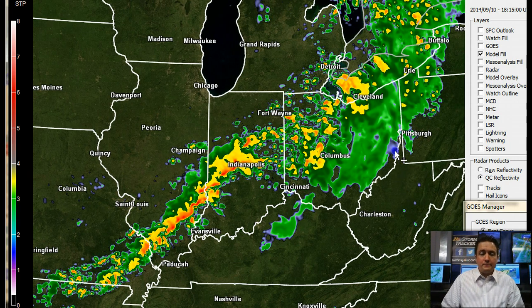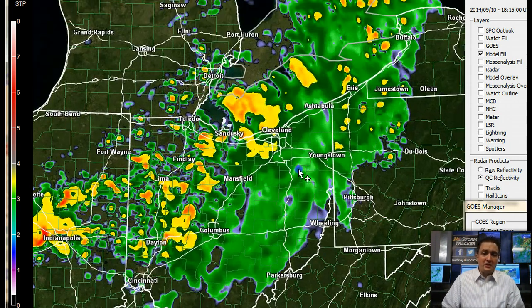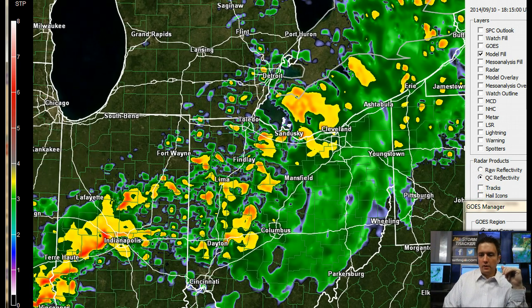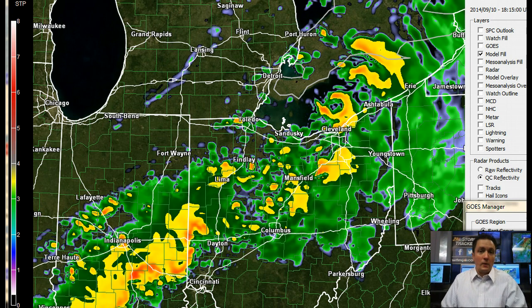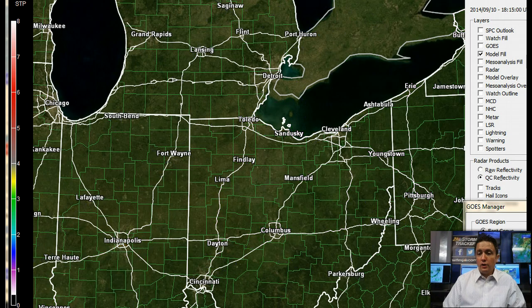Here's 8 o'clock this evening, and just a good steady soaker. You might hear some thunder, see some lightning out there, but I really don't think severe weather is much of a concern here, certainly compared to off to the west. So that's 8 o'clock. Here's 9 o'clock and 10 o'clock, and yeah, it's just raining. It looks like it's going to rain just about all evening, and a good chunk of the overnight as well.